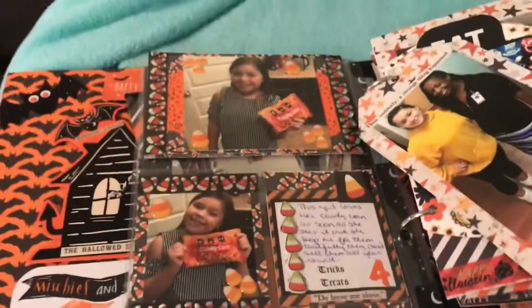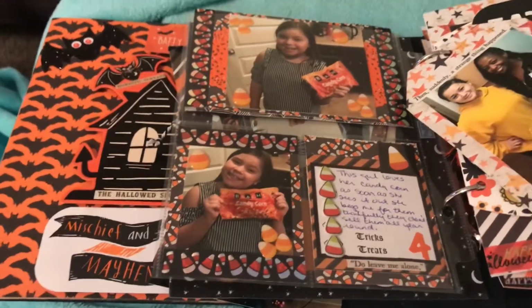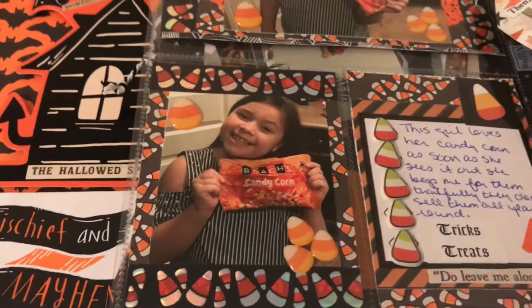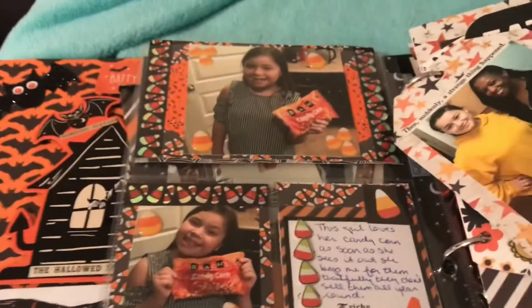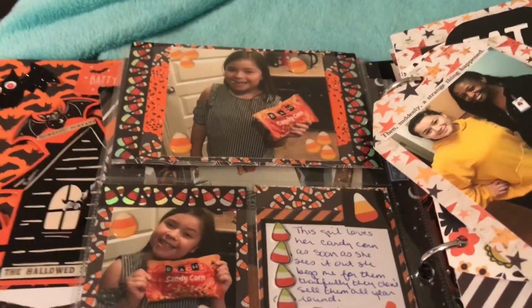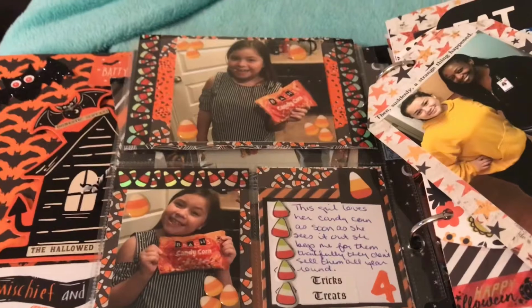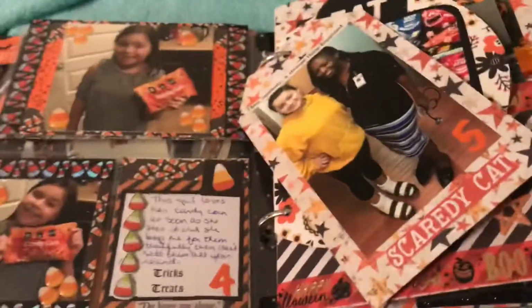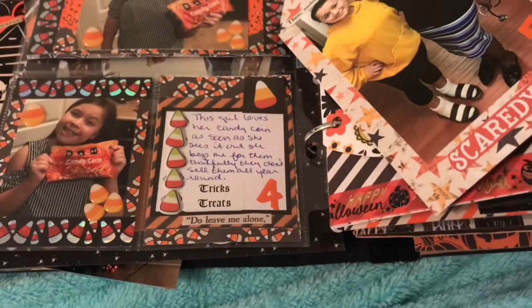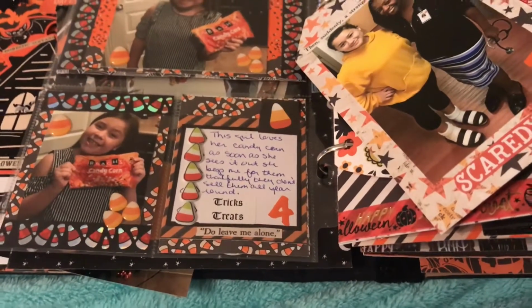Number four is my daughter and I went to the store. And this is how you know it's Halloween, because this one here always finds the candy corn. And she comes running up and she's like, look what I found. And I said, well, it must be Halloween. So we got a bag of candy corn and it lasts her pretty much the whole month because I don't let her have a lot of it. And then I just took a piece of cardstock and journaled about it and decorated it.